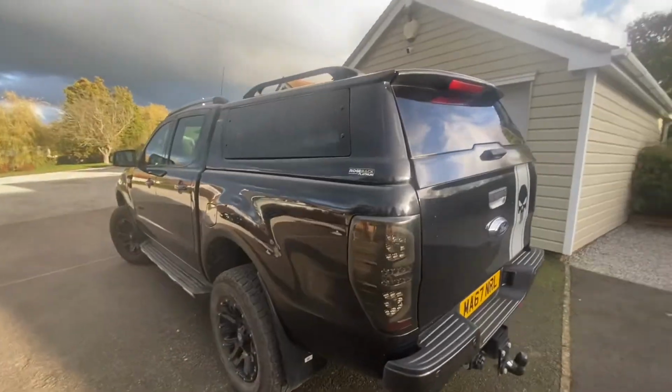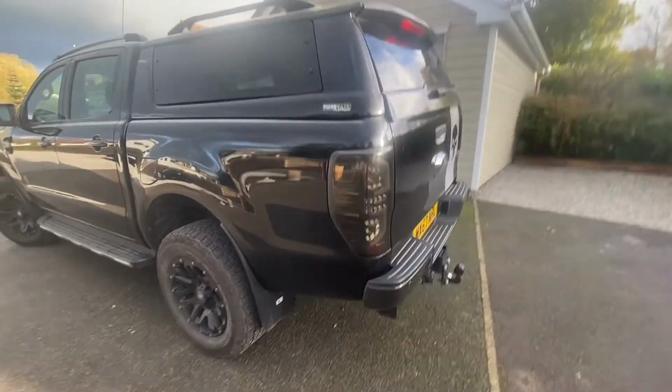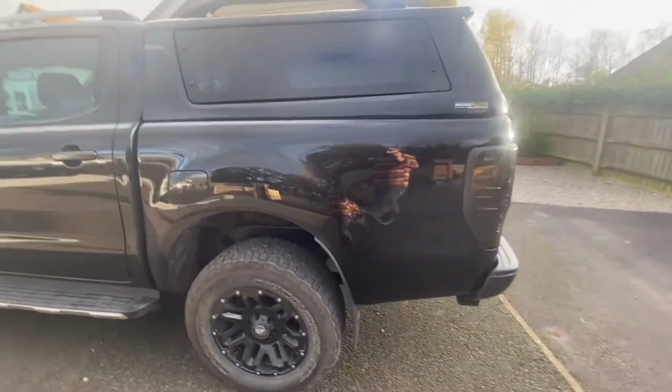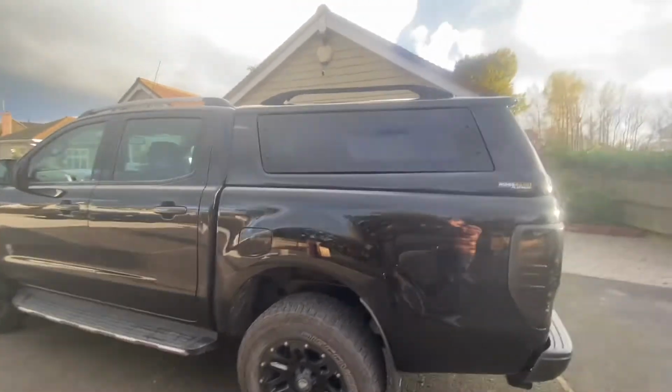I put a canopy on it. It used to have a great big Ford sign on the back and 4x4 sort of stickers on the sides, and it had a sports bar on it.